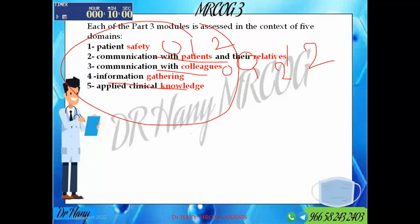Applied clinical knowledge is the last domain, and it will be based upon your background in part 2. So it is not only about knowledge. You need to cover all the tasks. Usually, you have 3 to 4 domains in each station to cover. The marks in communication are equal to the knowledge, equal to the information gathering, equal to the patient safety. Each domain has 2 marks.